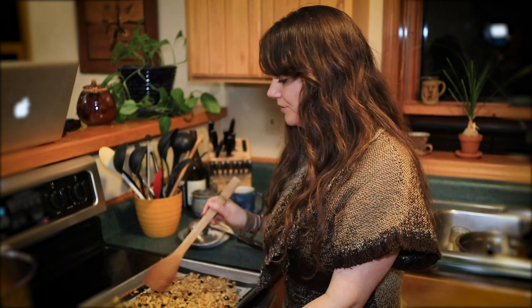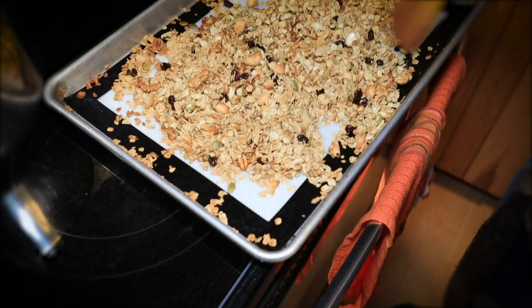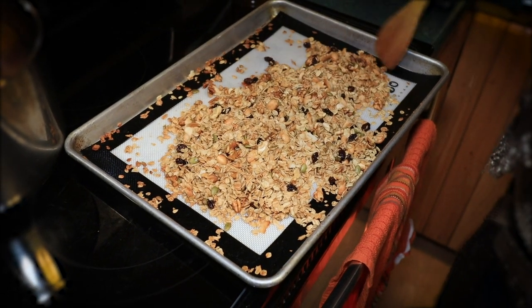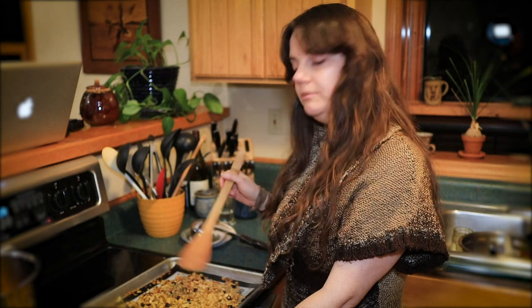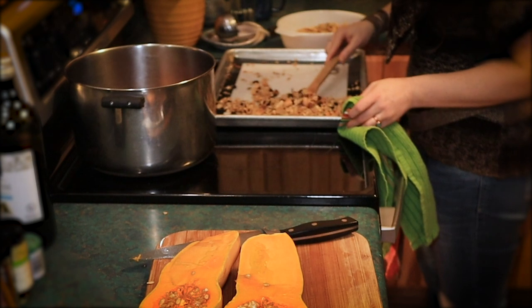What I love about making our own granola is that we can mix and match and put whatever nuts and seeds or combinations in it. I think next time I'll do a little less oats and a little more of the sauce with the honey, or maybe try using maple syrup and see if it clumps up a little more.